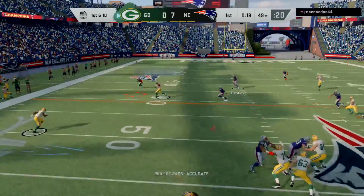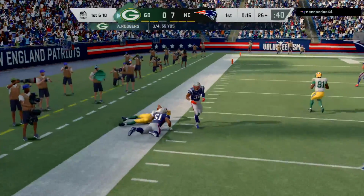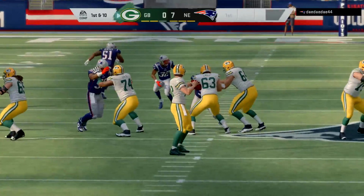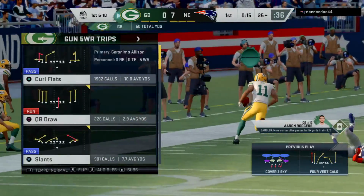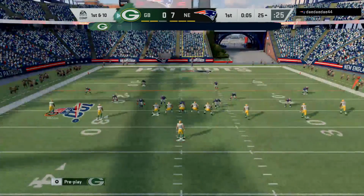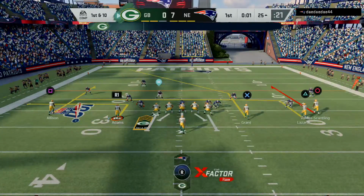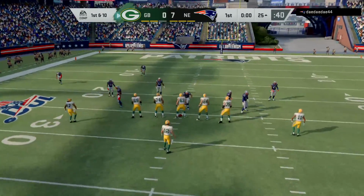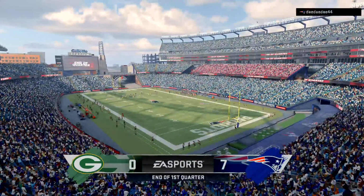Rodgers now on 1st down. He's got a 1st down and then some inside the 40. The extra effort after the catch makes it good for a gain of 26 and also a first down. And this should be the final play before the quarter ends. After one, 7-0 on EA Sports.